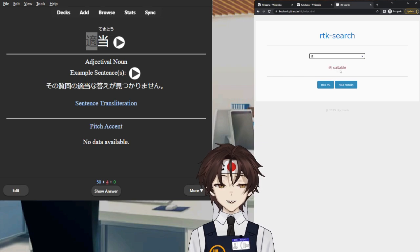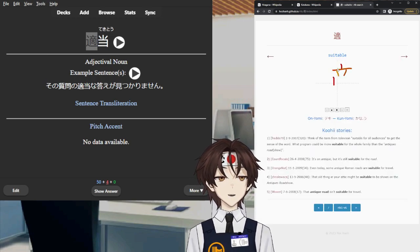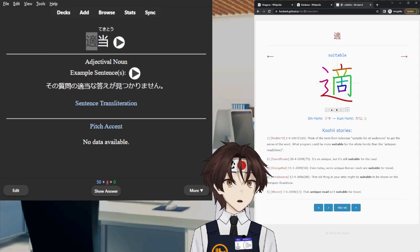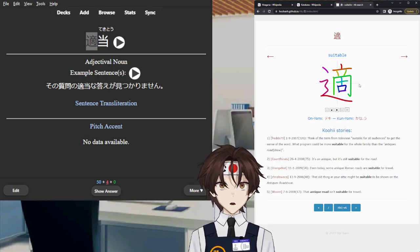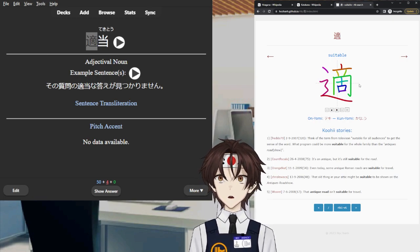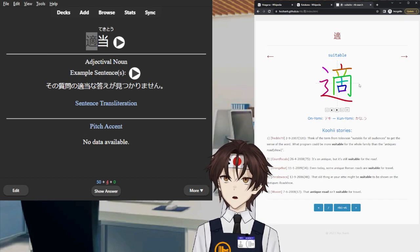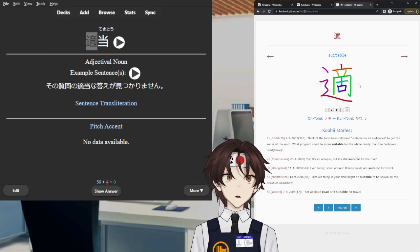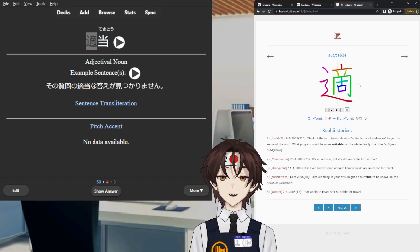What's fun about this is that when I click on this link, suitable, right? That's suitable over there, the one I highlighted on the Anki program. That's how it's written. Suitable. There is some slight stroke difference between what's typed there versus what's being written here. But yeah, that's suitable.